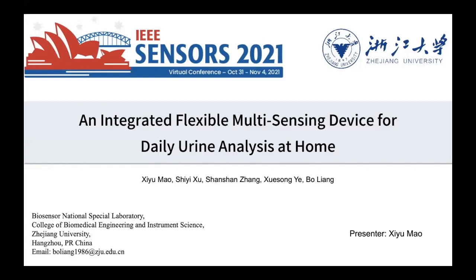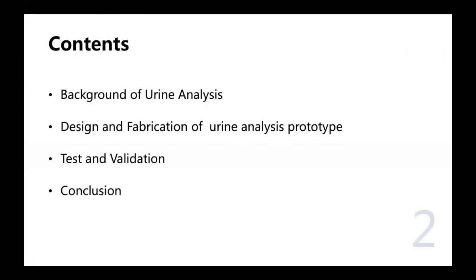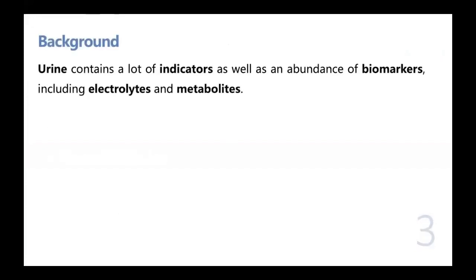Today I'm going to talk about an integrated flexible multi-sensing device for daily urine analysis at home. This presentation will be divided into 4 parts. First, the background. Urine contains various indicators, which potentially indicate the health status of people.